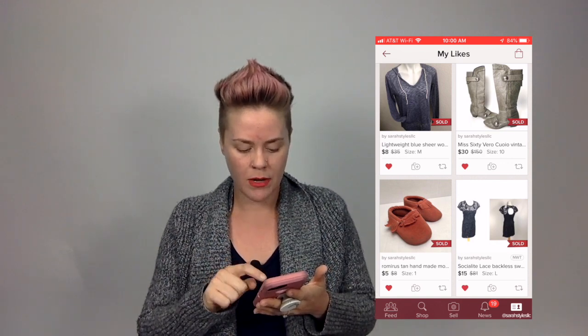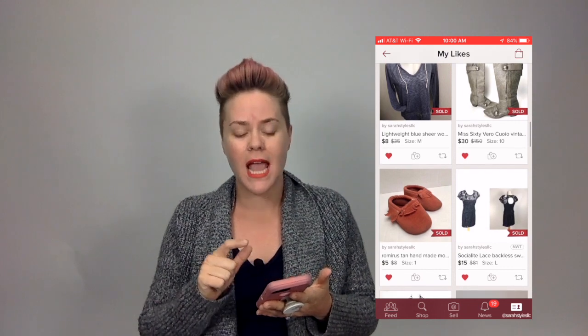And then one more is this Socialite dress. And I've sold Socialite in the past, and it's a fairly high-end brand. I think they sell it at Macy's maybe, or Neiman Marcus, or I don't know, Nordstrom's maybe. I don't remember exactly. But it's like a decent brand, and this one was new with tags. So I was like, oh, it's so cute. It's new with tags. I'm going to pick it up.